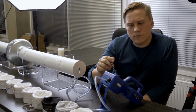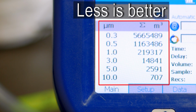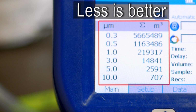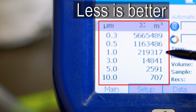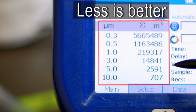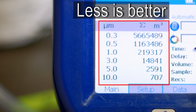By the results of the test, we can see that 1 cubic meter of air in this room contains 5,600,000 particles of the size 0.3 microns. In the size of 0.5 microns, it contains 100,000 particles. In the size of 1 micron, around 220,000 particles. The size of 3 microns contains 14,800 particles. 5 microns contain 2,500 particles, and 10 microns contain 707 particles.